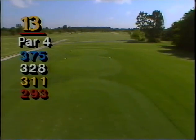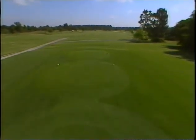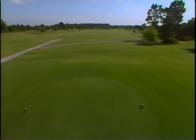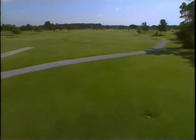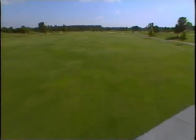Now the 13th hole is a short little meandering dogleg to the left. And on the left-hand side of this fairway is a collection of trees, bunkers, moguls, everything over there that's evil. Let's stay out of there. Let's get our ball down the right center of this fairway. There's a couple of bunkers out there. I'd lay it up short.